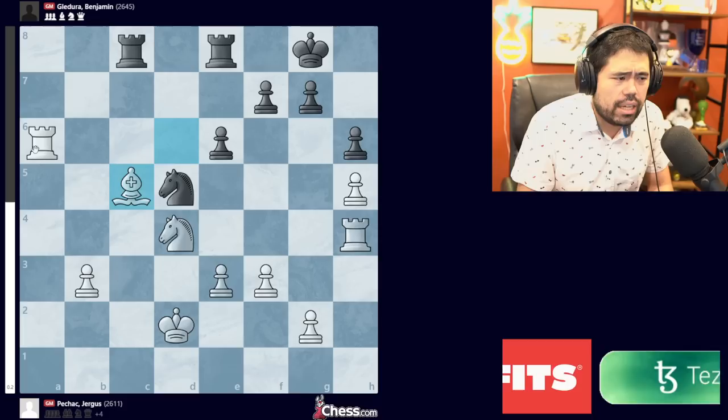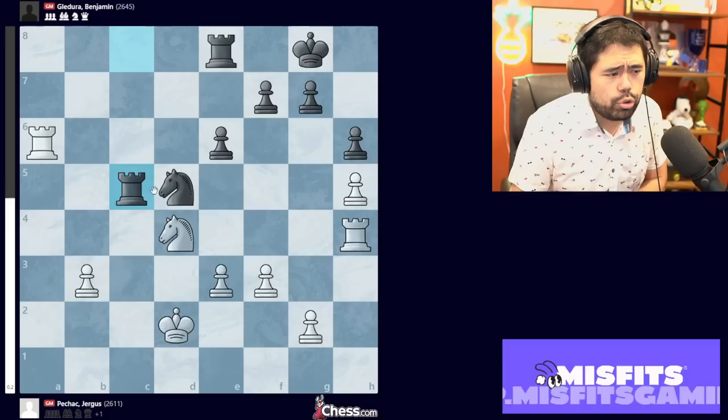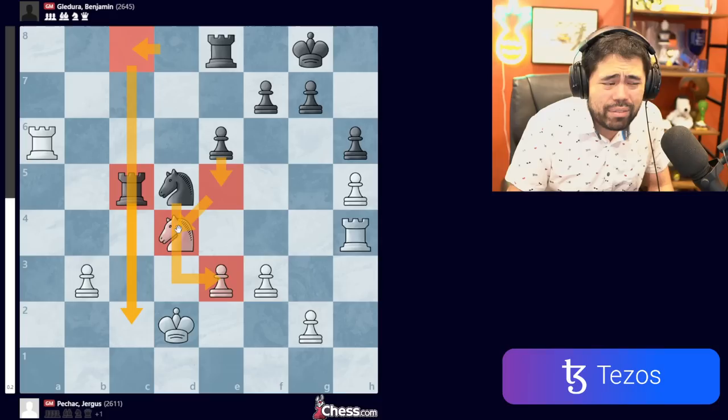We get bishop takes knight, rook takes, and even though White is up one extra pawn on b3, Black is completely fine for two reasons. First of all, e3 is a little bit weak. There's an open c5 which Black can stack on, and Black also has e5 to kick the knight away from the d4 square, which does cover that critical c2 square.